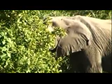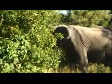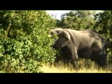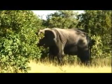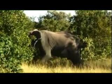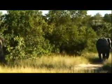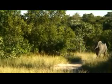I'm going to just, we'll stop there for a minute. But there you can see that very distinct shape in his ear, his left ear. He's got a V-notch out of his right ear. This is the one-tusker. I think that other bull's going down towards the water. I'm going to follow him.